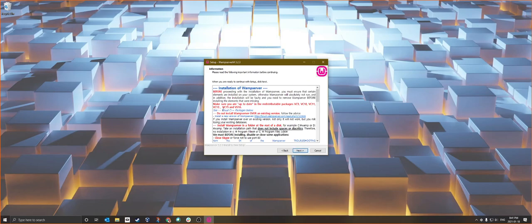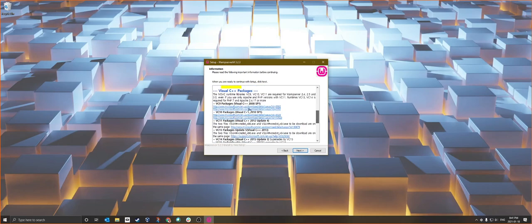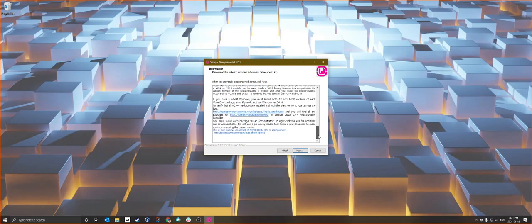All of this is fine. Basically what this is talking about is that you must make sure you have the redistributable packages. So the package that we installed should be all that you require. You shouldn't need everything else. If there are issues with your WAMP installation, you may need to go and install the other Visual Studio packages. I don't think we will though. Go ahead and click Next.